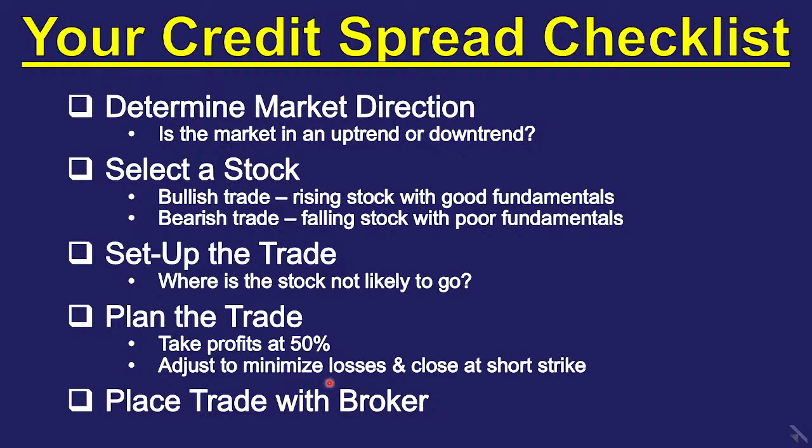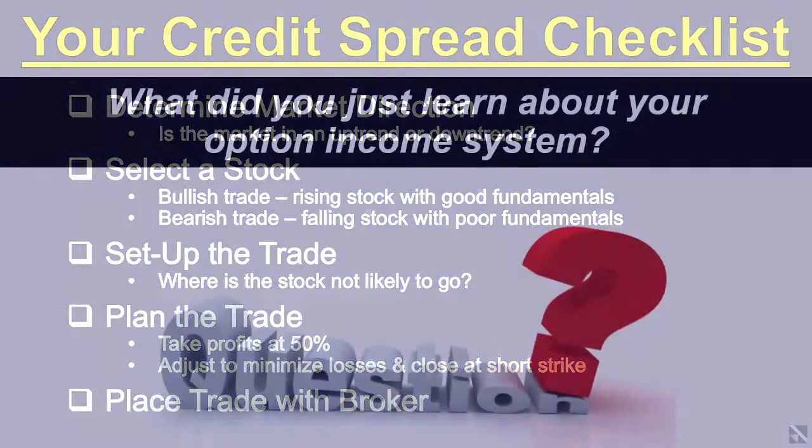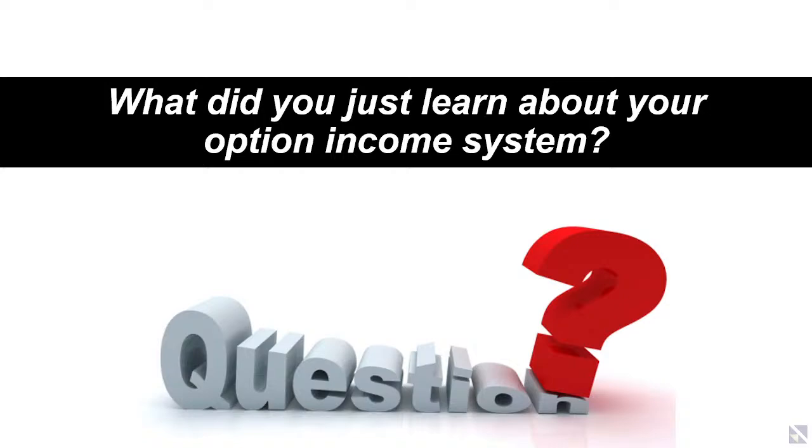So when you look at these 5 steps here, just take your pen out quickly and ask, what are you good at? Give yourself a check. What do you need help with, or where are you not quite 100%? Maybe put an X there. All right, you have 5 seconds. Don't overthink it. You know in your gut whether it's a check or an X. And then in the chat box, let me know, what did you just find out about your option income system?